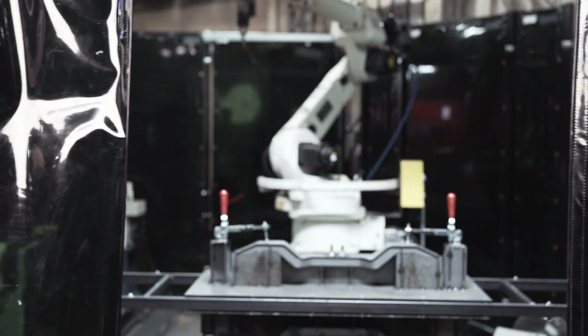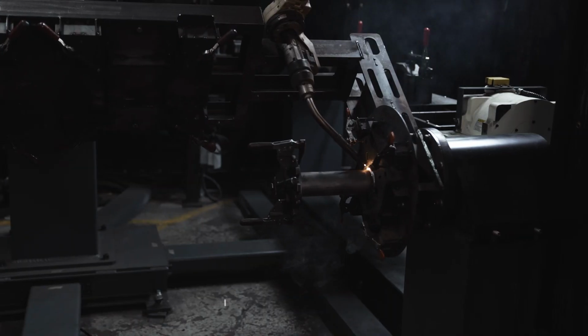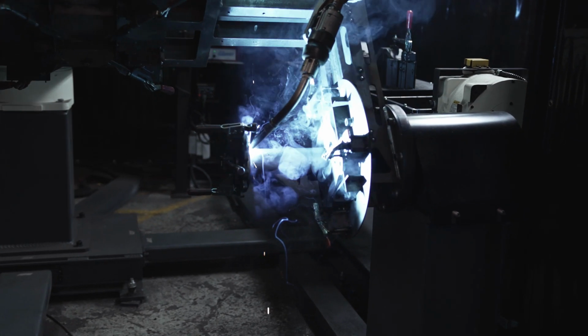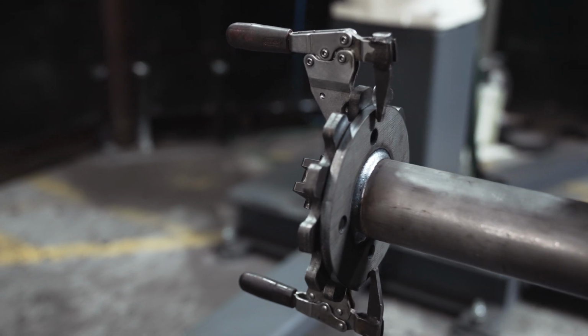When we purchased this new solution, we went from a fixed table solution on the old robots to a parts mover with a headstock tailstock solution in the new system. And that enabled us to do things such as full 360-degree welds on parts. It enabled us to position parts with fewer operations and get into places that we couldn't get within the traditional fixed table robots.